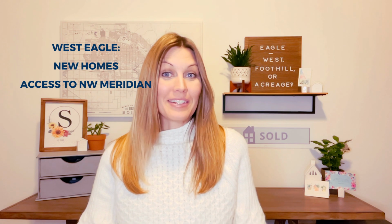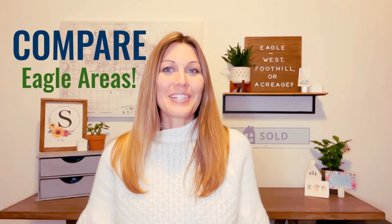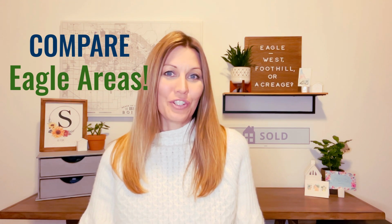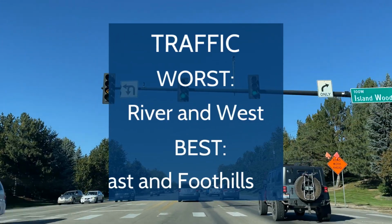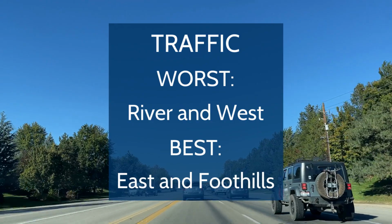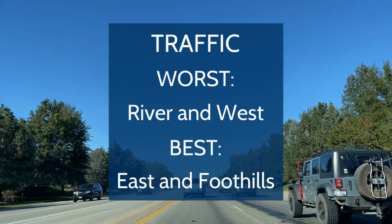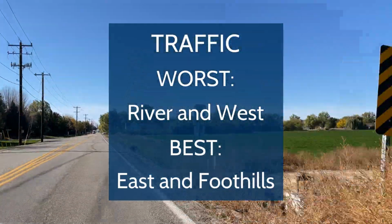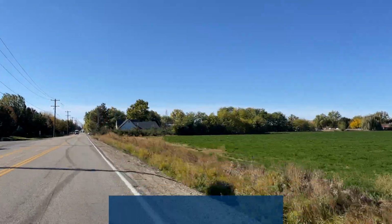People tend to choose to live in West Eagle when a new home in a community with a pool is important to them, as well as quicker access to Meridian. So let's compare the 5 main areas from part 1 and part 2. Okay, the traffic. It's worst on Eagle Road getting to the river areas and on State Street and Linder in West Eagle. It's best in the Eagle areas and in the foothill areas.